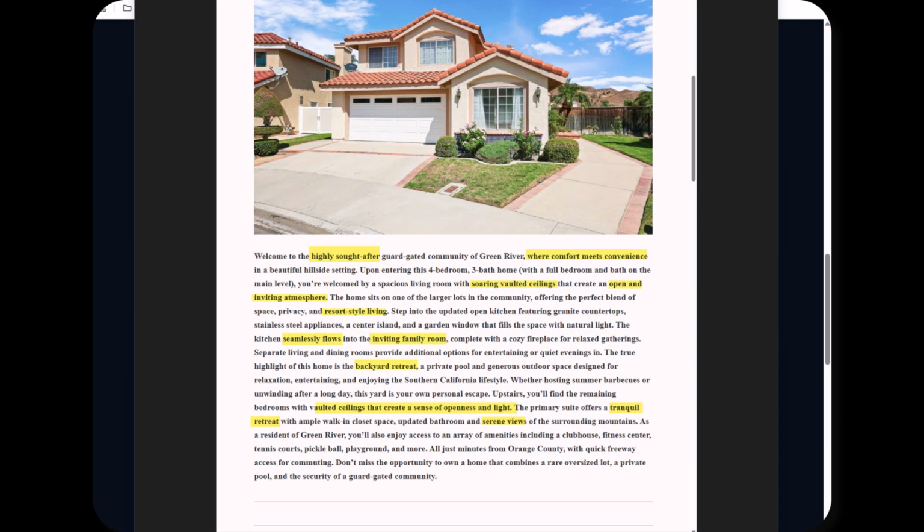And even more important, Google is starting to deprioritize AI content in search results. Every listing I looked at was a version of this, unfortunately. This is a beautiful listing in Corona, California, but look at those yellow highlighted phrases. How many of these are you guilty of using? Highly sought after, where comfort meets convenience, soaring vaulted ceilings, tranquil retreat, backyard retreat. My personal favorite is vaulted ceilings that create a sense of openness and light.